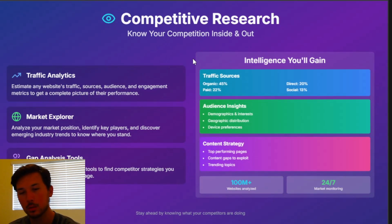250%. Semrush also includes a ton of competitive research. This tool specifically helps learn the competition inside and out. It uses traffic analytics, Market Explorer, and gap analysis tools in order to achieve the perfect split of organic, paid, direct, and social traffic sources. Through its audience insights and content strategy, it offers 100 million websites already analyzed and 24/7 monitoring.